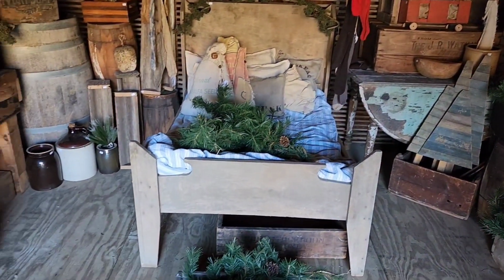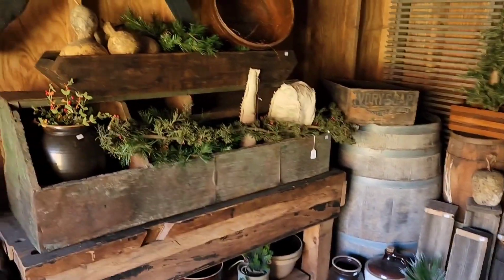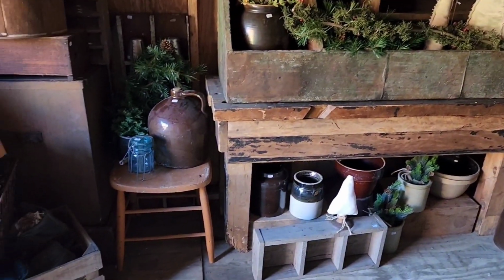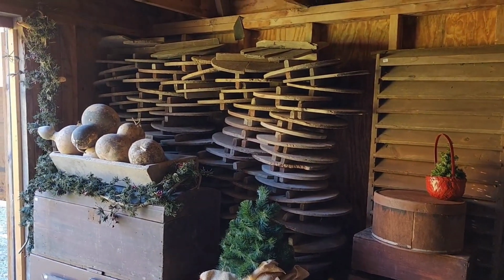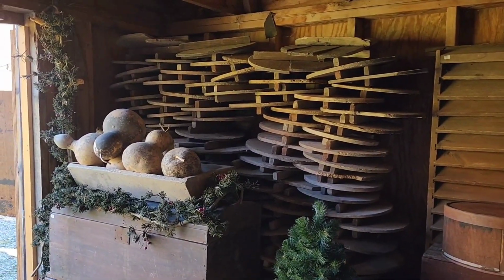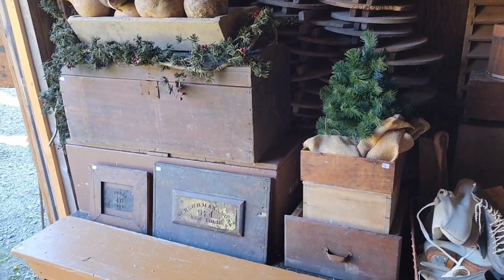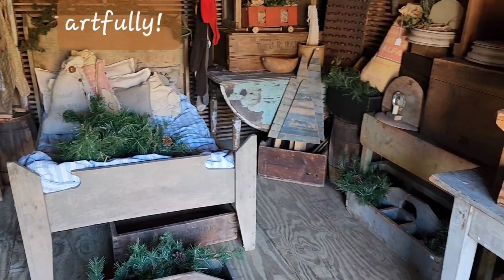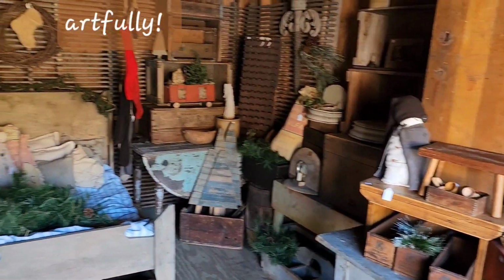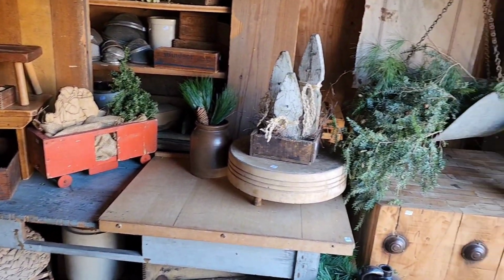The Cluttered Coop is in various little outbuildings, chicken coops or sheds and old tin buildings. I told her that was like a Jenga game. Those are old sap bucket lids. It's just all displayed so sweetly. It is truly eye candy for those of us who love this style.